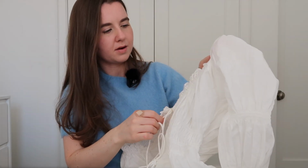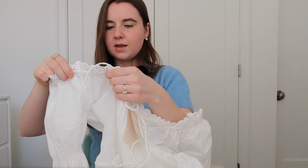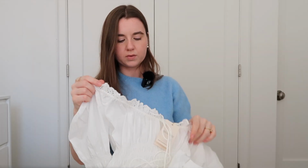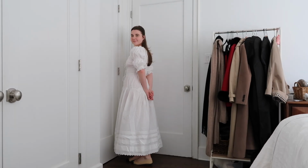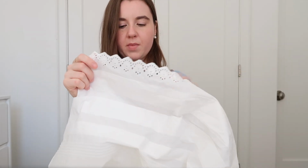This tie up here is not fully connected all the way around. There's more of like an elastic across the back. I believe, yes, it looks like the tie cuts off here at this seam, but you can adjust the front and the tie will tighten or loosen it. This dress can be worn up on your shoulder or off the shoulder because of that. And then I do always really like the tie at the waist. This one goes all the way around so you can tighten it or loosen it to give yourself more of a shape. That same eyelet detailing is on the hem of the dress.